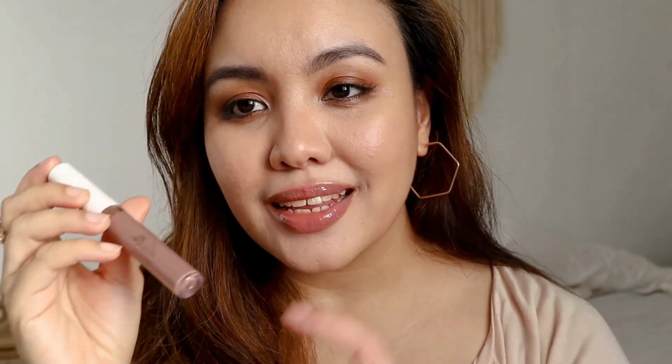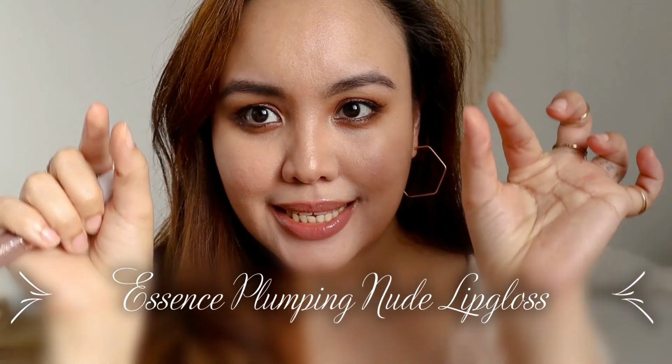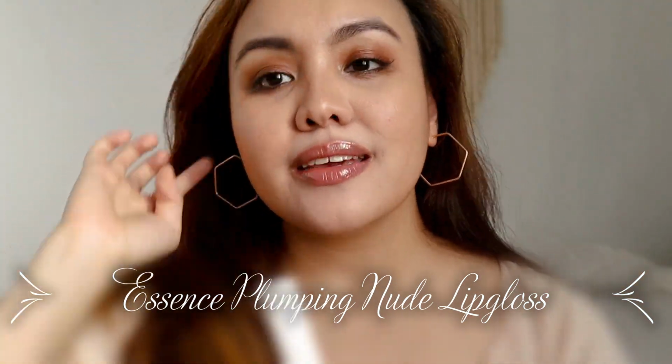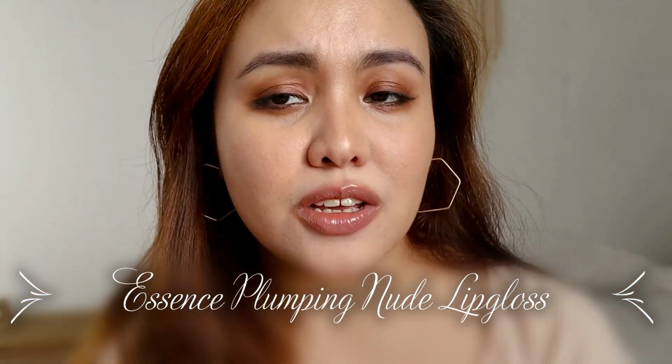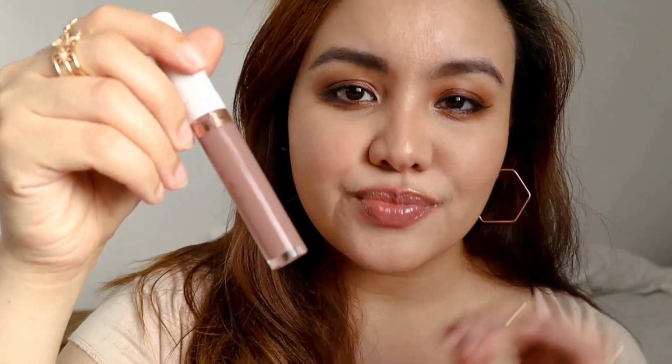Alright guys, so this is the Essence lip gloss on my lips. I'm gonna find yung exact name and shade nito, guys. I'm just gonna list it somewhere here. But yeah, this is one of my favorite lip glosses, you guys. Hindi siya clear, okay? It has a little bit of tint to it. Just a little bit of tint. So I consider this as a nude lip gloss.